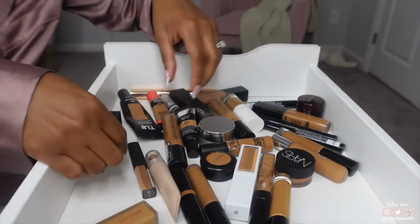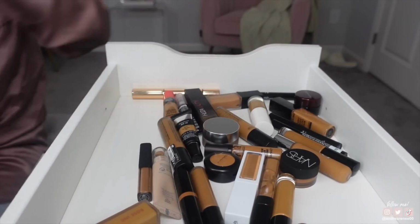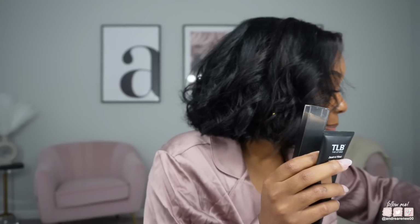And okay, oh, I have another foundation in here that I totally missed. And another one. Wait a minute, girl, hold on. Okay, the rest are concealers. So the other foundations, I have the, oh man, I want to keep this, but I feel like I have enough tinted moisturizers in my collection already.